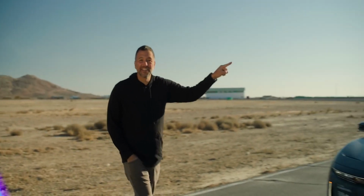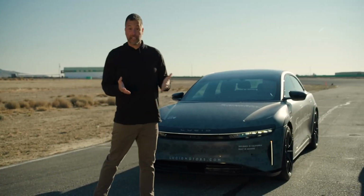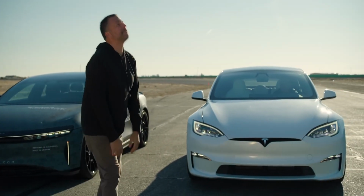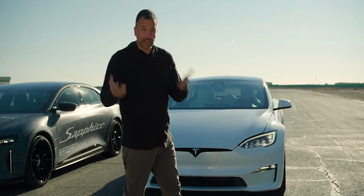No, don't look at me. Look over there. Ha! That is the Lucid Air Sapphire, and it's the triple motor nightmare for Elon Musk. And the one question that everyone wants answered is, will it finally unseat that f***ing Tesla Model S Plaid as the quickest accelerating production car of all time?